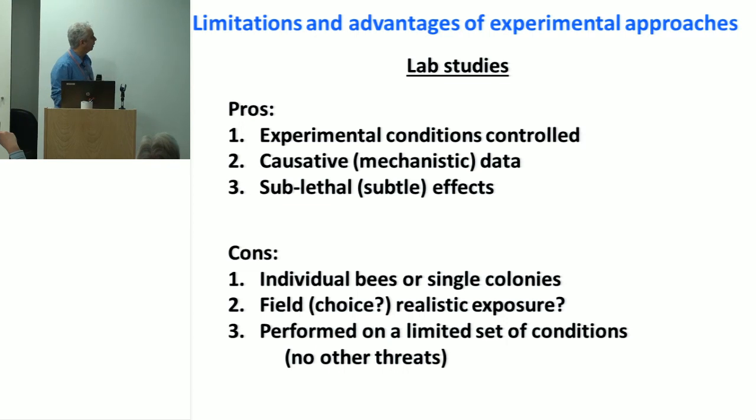Is this working? Yeah. And of course it's performed on a limited number of conditions, so there are no other threats. So that's both a weakness and a strength, because you know what the contribution of that threat is to those bees. And if you could do the same for the other threats, maybe a model would then allow you to determine what they'd be together.